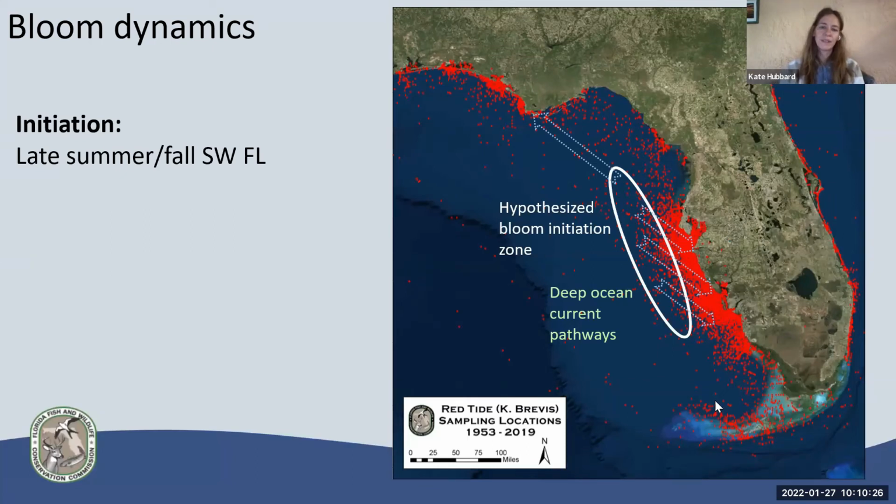There is another species, Karenia mikimotoi, and there's been some really great work that's just starting to be published looking at blooms off the coast of China. What they're seeing, using genetic tools, is that they've been able to identify resting stages in the sediment. We still don't know fully what the role of those resting stages is and whether or not they're able to effectively seed blooms. It's something that we're trying to look at in terms of conducting parallel studies for Karenia brevis.